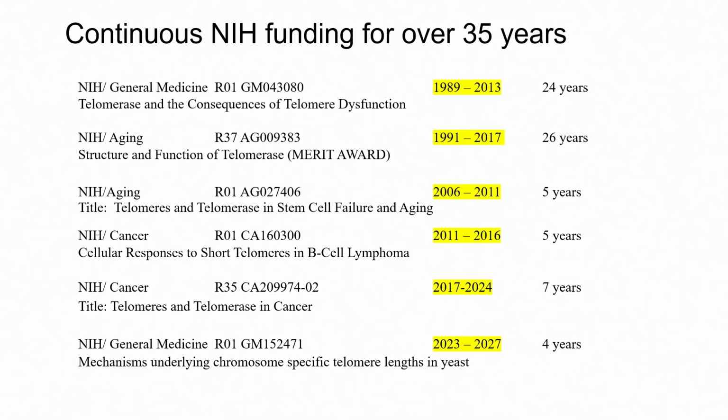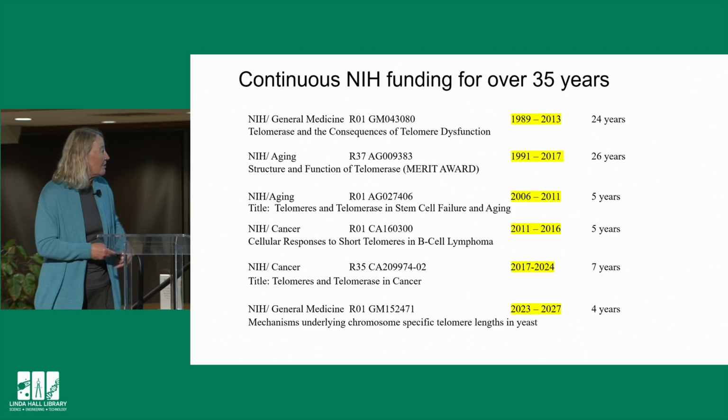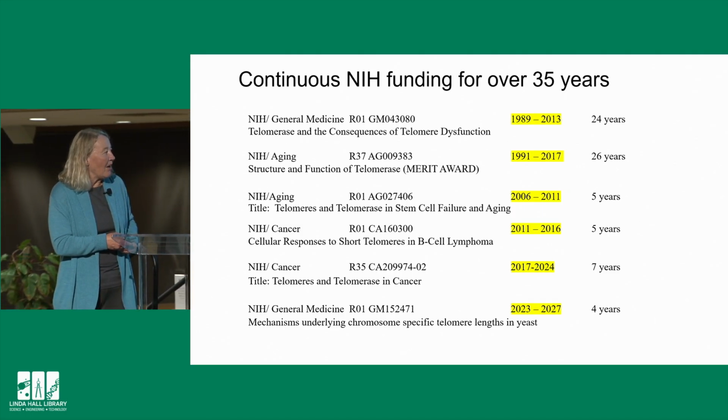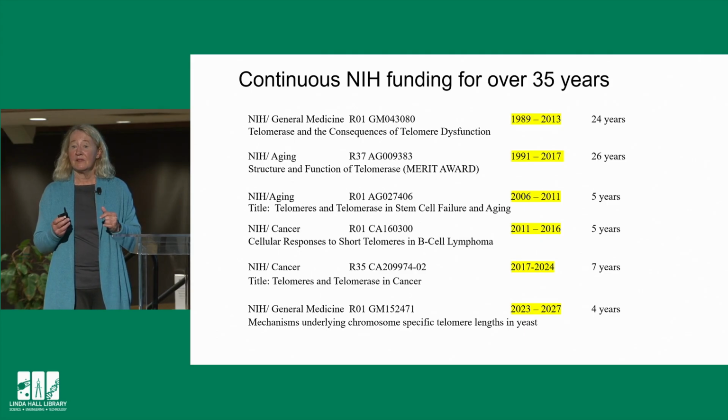I then branched out into cancer and tried to understand how telomeres play a role in cancer. I had that grant for 5 years, another cancer grant for 7 years, and my current grant from general medicine, to understand these fundamental mechanisms underlying chromosome-specific telomere lengths, started a couple of years ago and will end in 2 years. That might be my last NIH grant because the NIH isn't funding science right now.